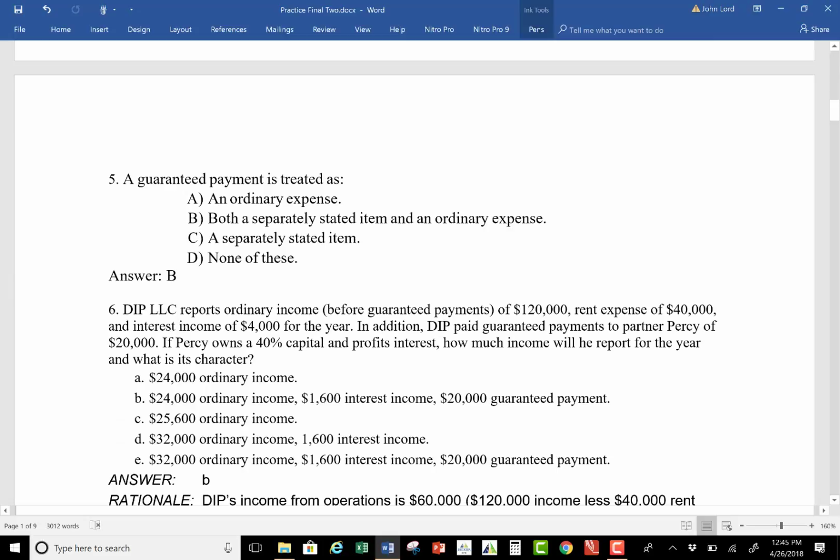Number 5, a guaranteed payment is treated as both a separately stated item and an ordinary expense. Now be careful with this, guys, and we're going to get some practice with this here in a minute. There's a difference between a guaranteed payment and a distribution, right? A distribution is not considered a deduction to the partnership, whereas a guaranteed payment is considered a deduction for the partnership, and of course it is also going to be considered income to the partner. So it is considered both a partnership deduction and a separately reported item, right? Okay.